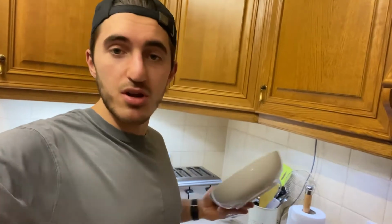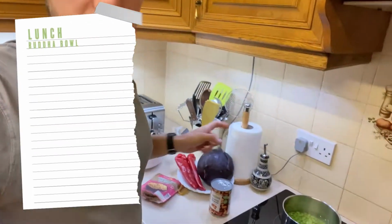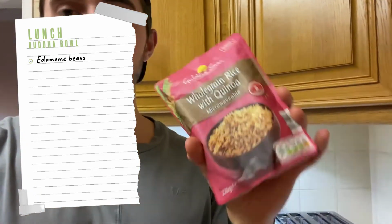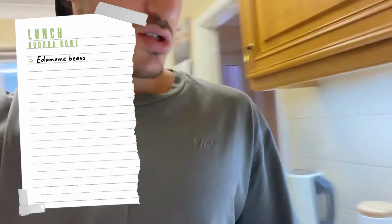So it is lunchtime and I'm pretty hungry, so I'm going to make a buddha bowl with just some vegetables that I've got lying around. I'm going to have it in this big bowl here. So I'm just boiling some edamame beans, which you can see here. And I'm just going to basically put together bits and bobs which I've got, as well as some whole grain rice and quinoa. So stay tuned.